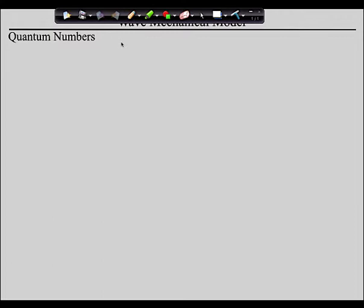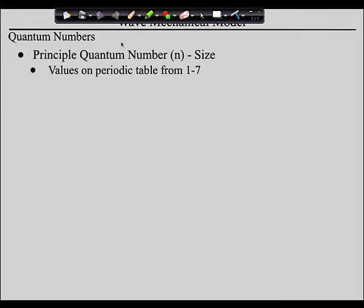So guys, grab a pen or a pencil or something you can write with. What I want you to do is circle the important things in that outline so that your eye can fall to them quickly. So the first is this, guys. The principal quantum number tells us size. Circle the word size. You may remember that the values on the periodic table go 1 to 7. Circle 1 to 7, because it's going to be important that you remember that the values for n go 1 to 7. Then the other thing you need to circle is 2n squared, because the 2n squared rule gives us the capacity of the energy levels.